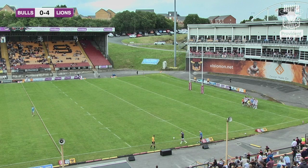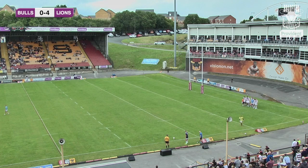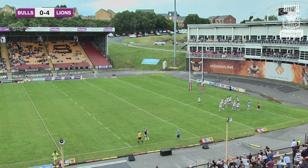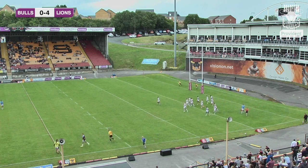So we wait for the conversion attempt then for the Swinton Lions. Mark, was that Sean Robinson that touched down there? I thought it was Sean Robinson, yes. There was a hint of it being a slightly forward pass, but you just played to the referee's whistle, Pete. You can't, can you? So the conversion attempt comes in then. That's a miss.